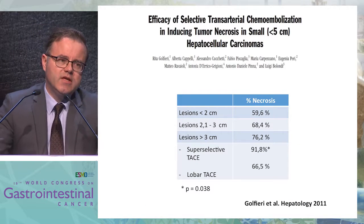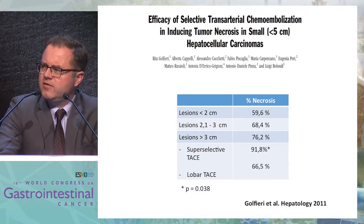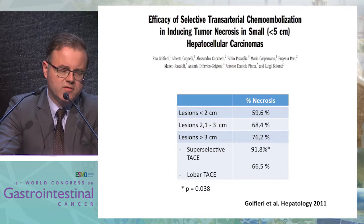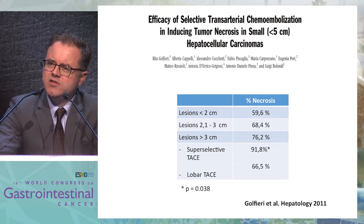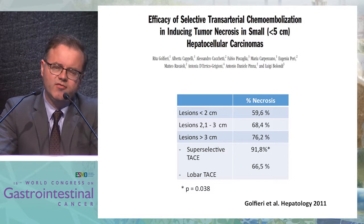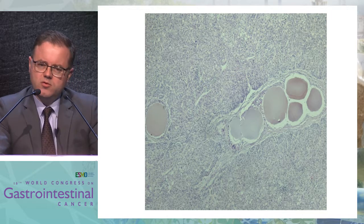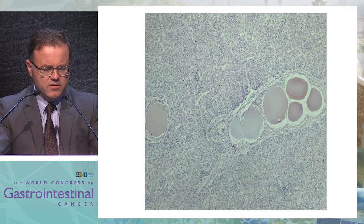What is important, and these data come from detailed pathological analysis of patients who were treated with TACE, is that when you treat lesions smaller than 2 centimeters with chemoembolization, you have about 60% necrosis of the lesions. When they increase in size and are more vascularized, you increase also the rate of necrosis. But especially when you go super selective, you can achieve very high necrosis rates, so very high responses in those lesions. So these are these beads that are about 300 to 500 micrometers in diameter.